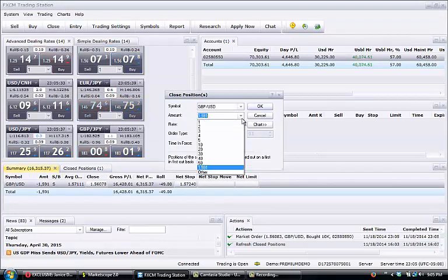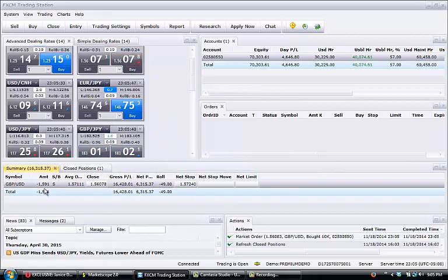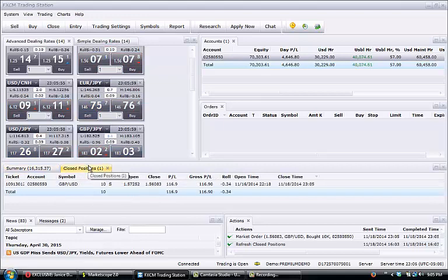See how it says amount? Now you'll be able to choose what amount you want to close. See, it closed out 10 for me because I was long. I was short 1,600, and when I bought it, closed out 10. So it just stays like that. I don't want to confuse you though, so I don't get into that.